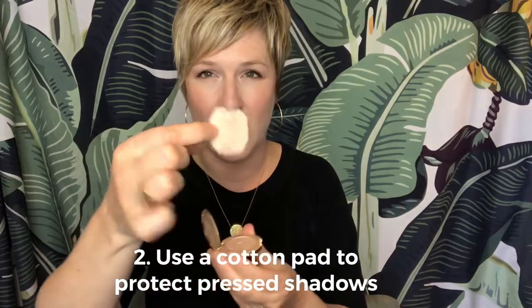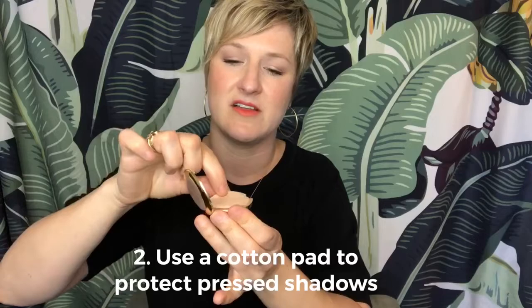So I've taken a little cotton pad and then just measured and placed it onto the product and then closed it up. So this just cushions it, and if it does drop, it has less likelihood to explode everywhere within the container. So just a huge saver for any of your pressed products, and that could be pressed, compact powders, shadows, anything like that.